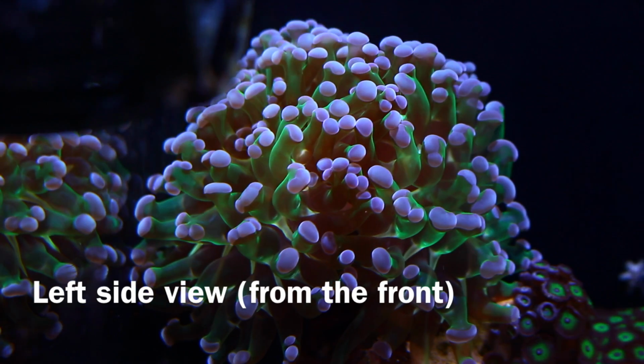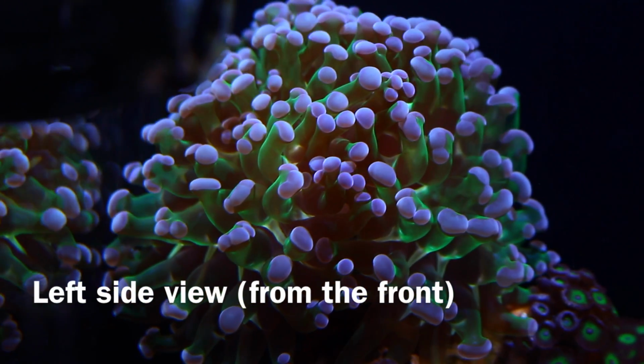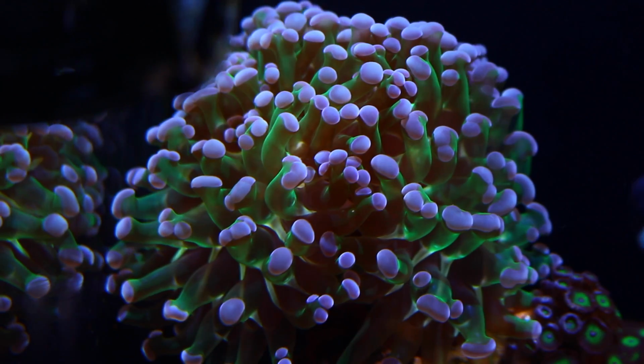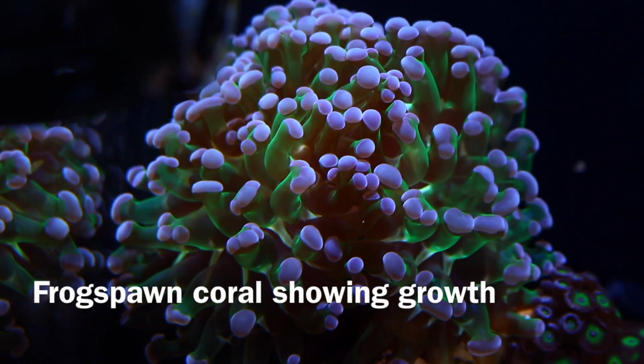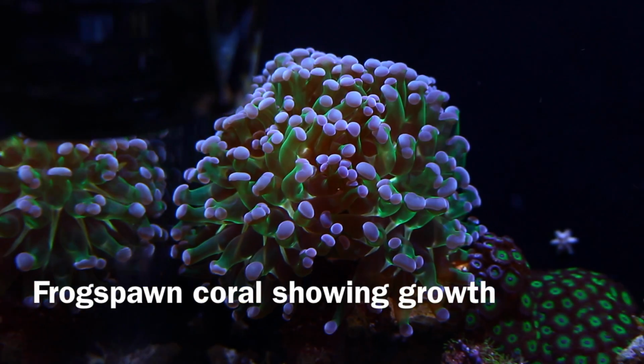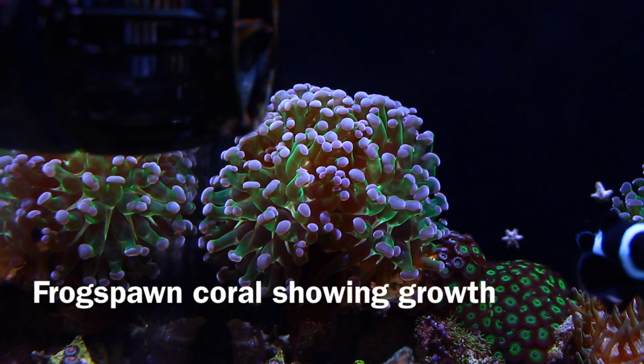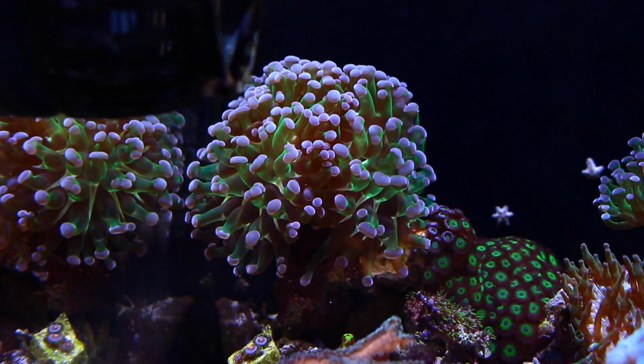Here's my left side view from the front. That's my frogspawn coral. This coral has shown growth also under my Kessils. It's about 2 heads, but they're really big. It expands a lot from there.